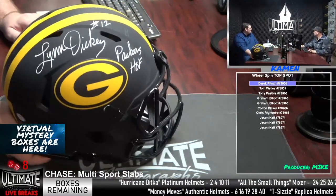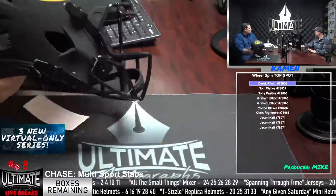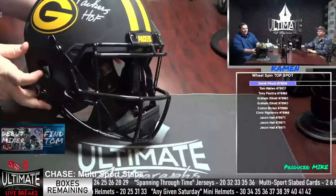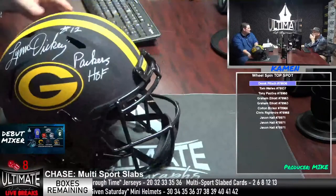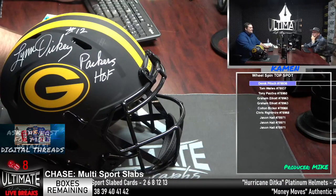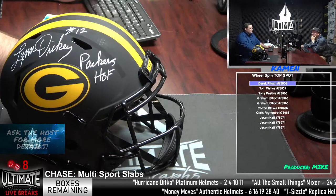This Lynn Dickey full-size authentic Eclipse is our Dutch item, 240 bucks on the full-size authentic. Just a few minor scratches up top. You see that little white up top, one of the only small issues with it. A little scratch right there as well. So that bad boy could be yours for 240 bucks. Last call for the Hurricane Ditka. Let's close out the Hurricane Ditka this show. Otherwise, we'll do that Hurricane Ditka tonight.